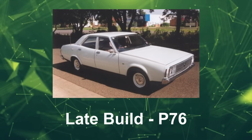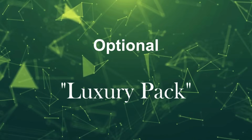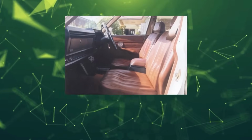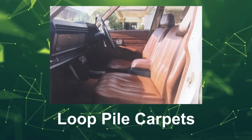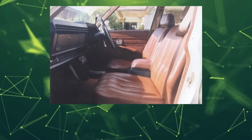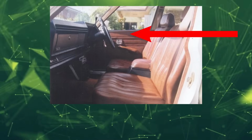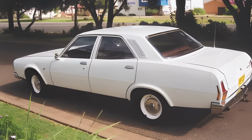Late build P76 Deluxe models were offered with an optional luxury pack that provided premium upgrades from the higher spec models. This package replaced the standard rubber floor mats with loop pile carpet and a bench seat with more comfortable bucket seats. It also included a radio and padded door trims, making the entry-level model feel more refined and appealing.